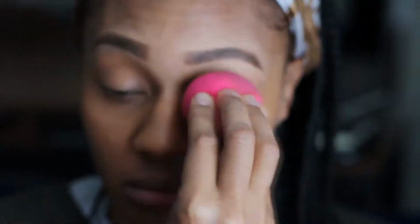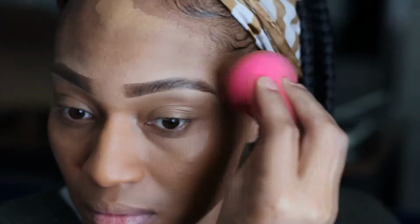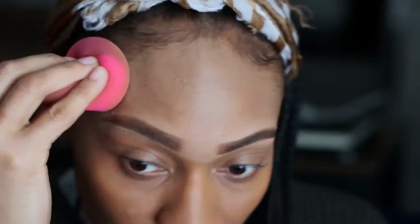So right now I am using the foundation also by Artistry. I'm not sure what it's called. I think I'm using cappuccino, or I might be using caramel. I think cappuccino though, which I love. Definitely great product. It's like skin.